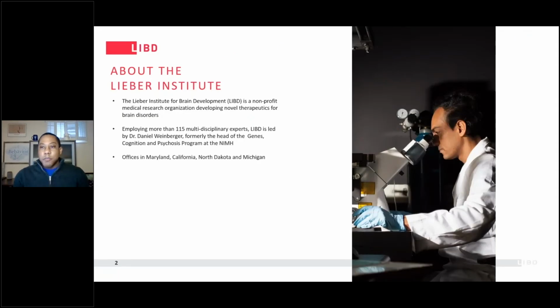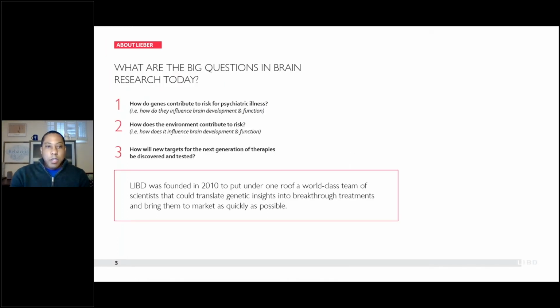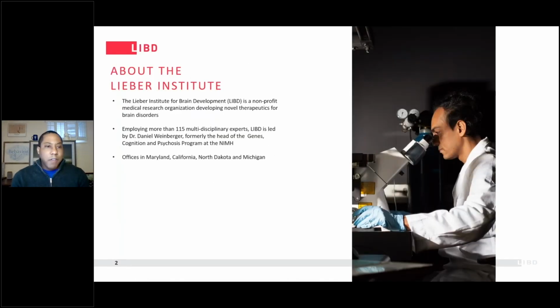The Lieber Institute for Brain Development and the Maltz Research Laboratories is a nonprofit research institute focused on, one, improving our understanding of the underlying causes of schizophrenia and related disorders, and two, developing novel therapeutics to treat these disorders. It's an interdisciplinary group of researchers. Our main facility is in Baltimore, Maryland, on the Johns Hopkins Medical Campus. And we also have offices around the country and relationships with medical examiners' offices in California, North Dakota, and Michigan.